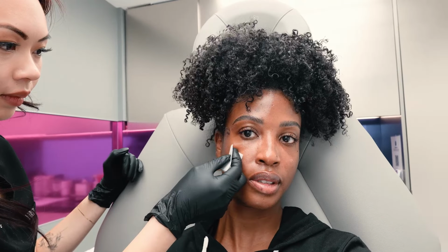Just on the outside, right along the rim of your orbital rim right there, to give it a little bit of cushioning. It's going to give an appearance of nicer cheekbones also. But it's going to be nice. Sounds good.